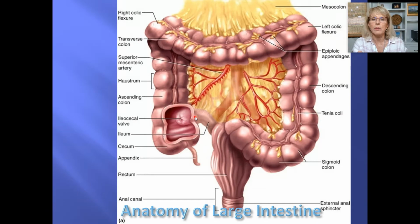In this particular image, there's no liver, there are no kidneys, there's no stomach, there's no small intestine. They just left in this little tiny bit of the last part of the ileum, and they are focusing on the colon and the rectum. So here you can see the very last part of the small intestine.